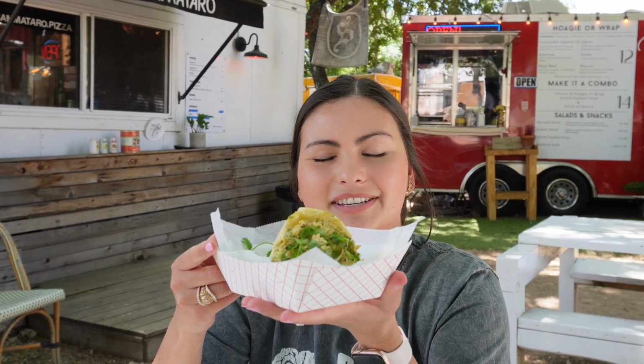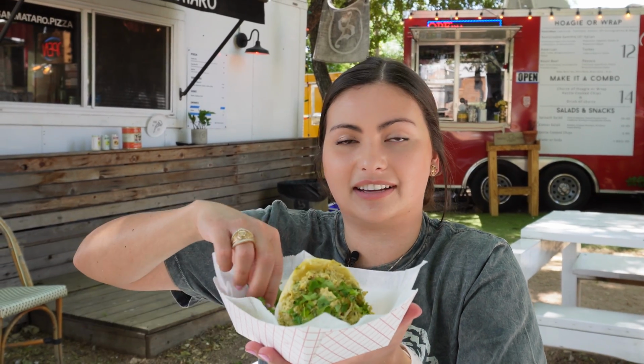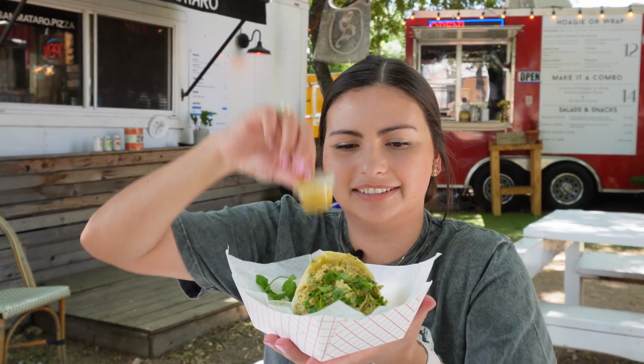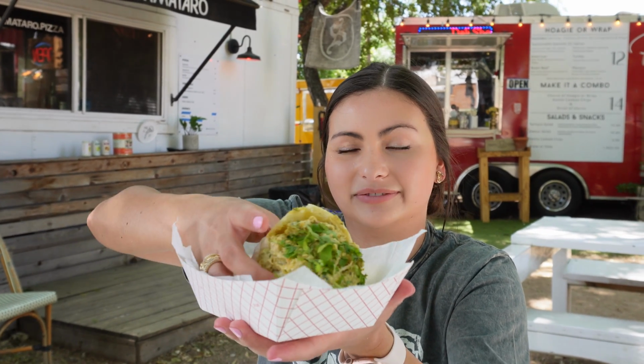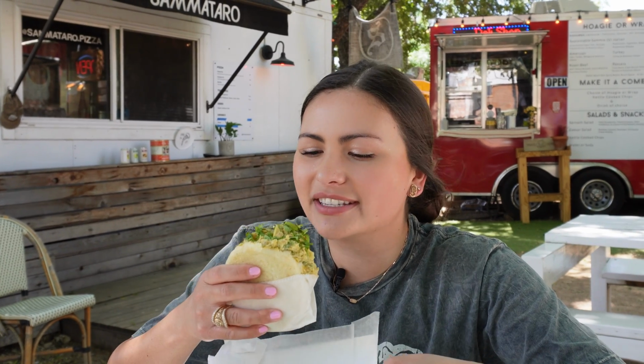All right, so this is the Reina Pepiada from Cachitos 512 here. This thing is very heavy. It is definitely not a light order. And then there's some sauces on the side. But it's got some chicken, avocado, cilantro. Really excited to give this a try. I'm just gonna give it a try without any of the sauces first.